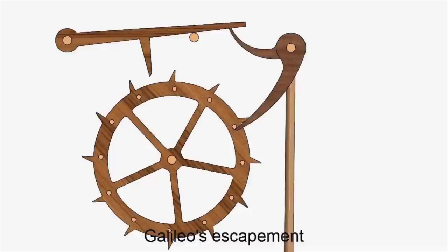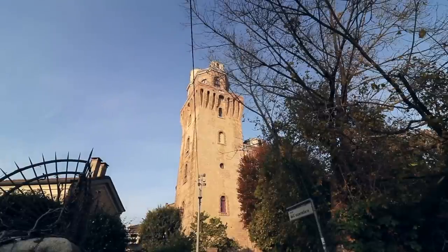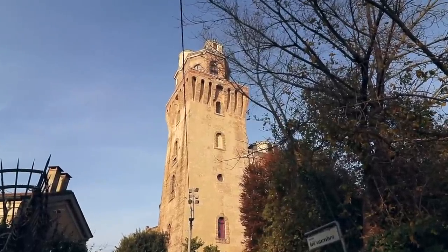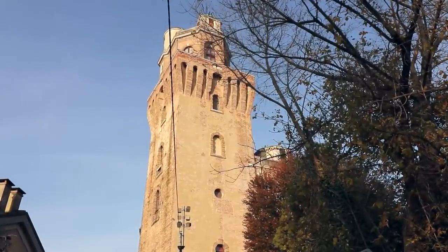Now, of course, we're still using the same principles today in mechanical watches, at least. Not with pendulums, of course, but with a spring balance. But essentially, it's the same theory and the same application of his theories in mathematics and geometry. So it kind of all started right up there at the top of that tower, if you can believe it. Kind of amazing.